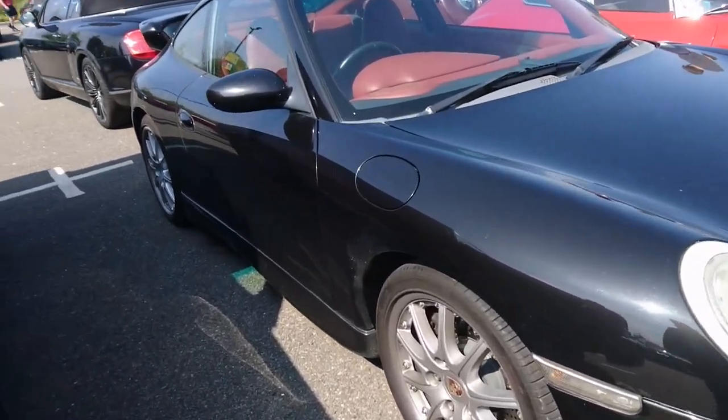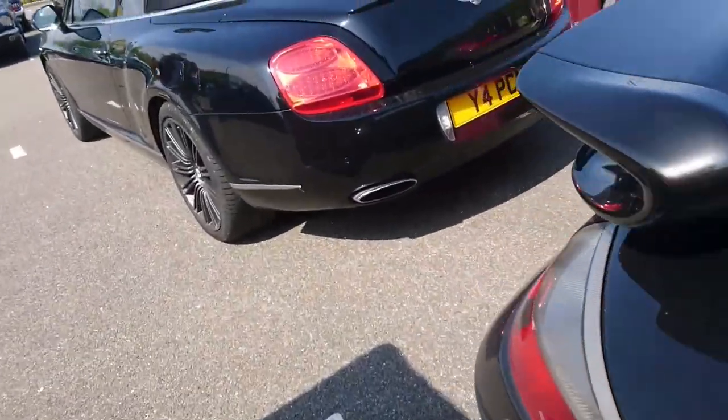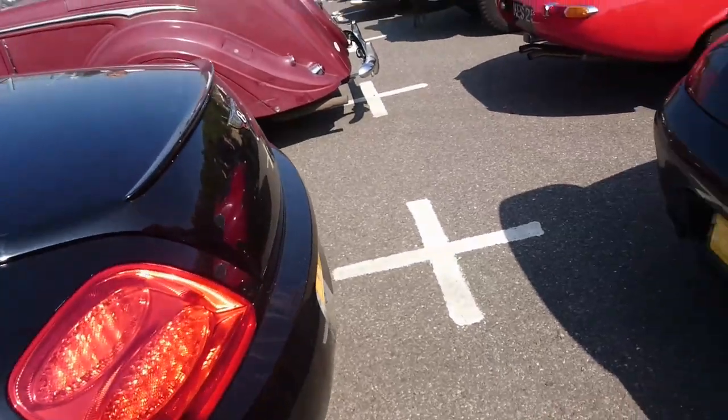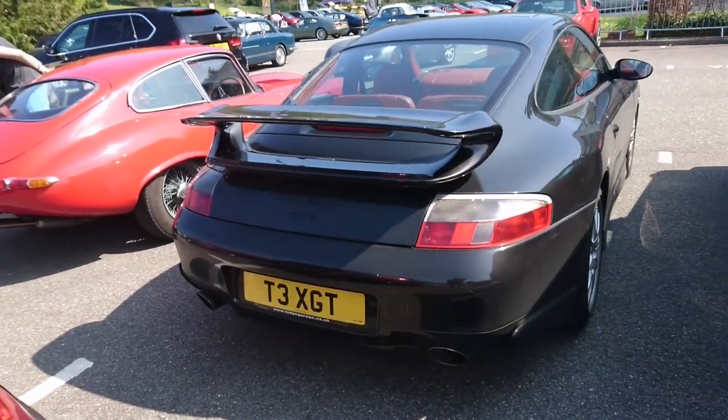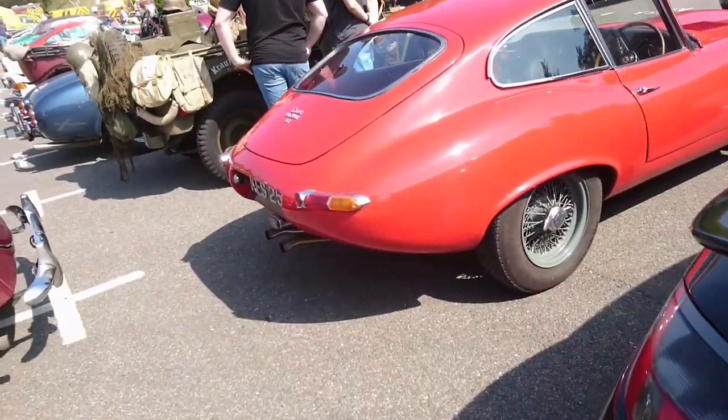996 Porsche 911. Again, on a personal plate. It's a Carrera GT3. That's a 1999 registration. I suppose it could have been made about that time.